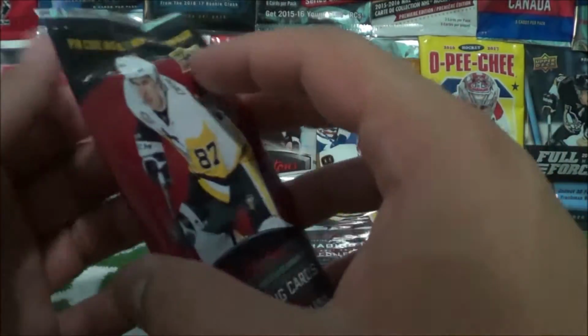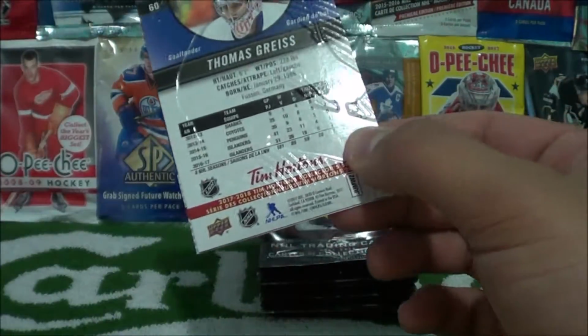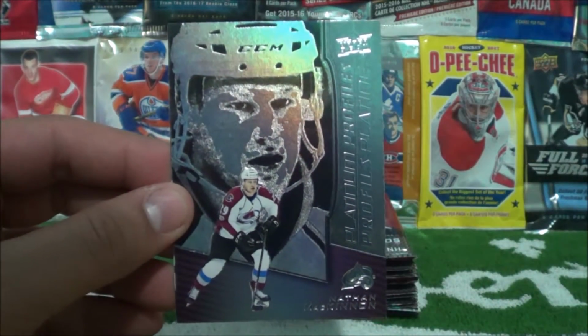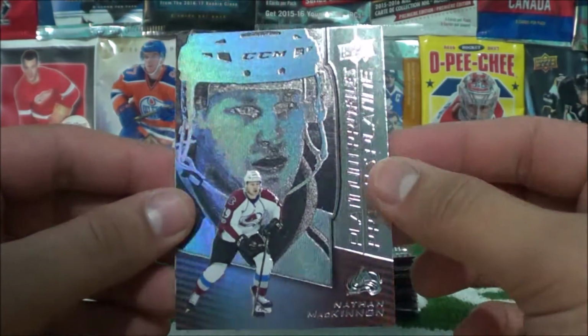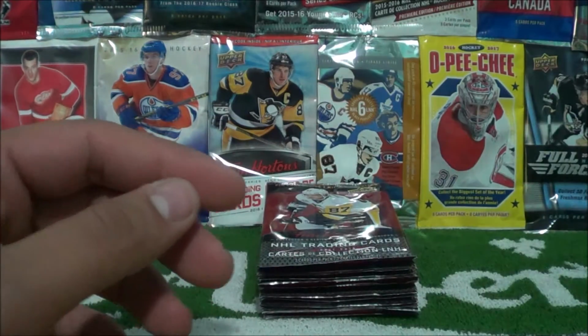I'm excited. I'm always excited for hockey season, but this year in particular, sophomore season for a lot of Maple Leafs, and I just want to see the squad, man. Feels like it's been forever. Bo Horvat. Nice Platinum Profiles card here of Nathan MacKinnon. These are really nice looking cards this year again, the Platinum Profiles. And Thomas Grace.